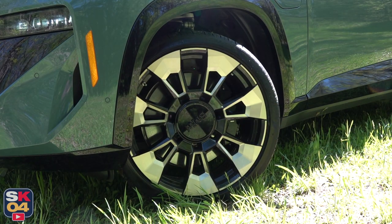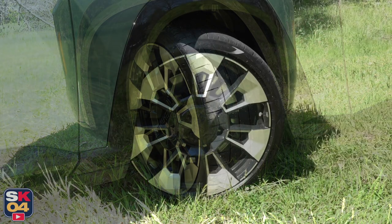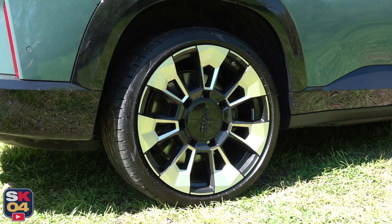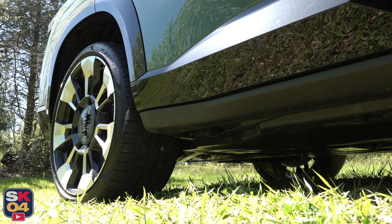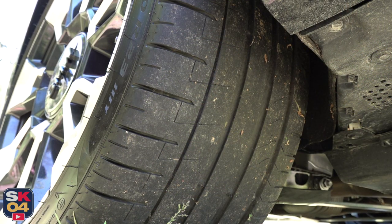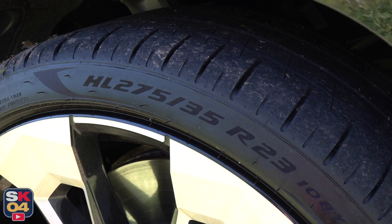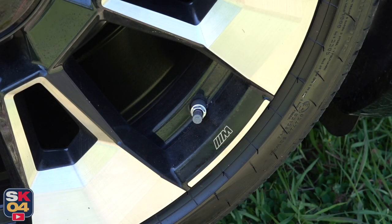The XM is fitted as standard with 23-inch M light alloy wheels, 10 inches wide in the front and 11 inches wide in the rear. Available as an option are 22-inch M aerodynamic wheels, with inserts that reduce both weight and drag. You can also choose 23-inch bicolor M light alloy wheels. They're finished in either black or night gold and feature a unique hub cover with BMW lettering. The 23-inch wheels are wrapped in mixed-size high-performance tires measuring 275/35 at the front and 315/30 at the rear.